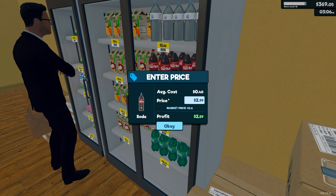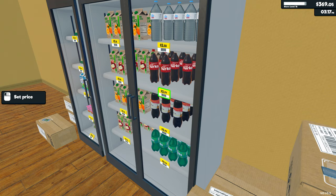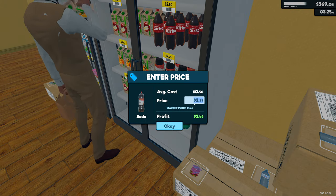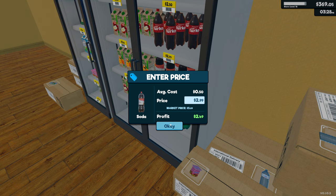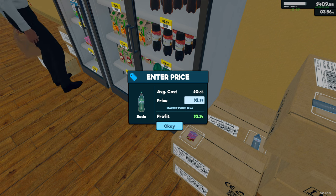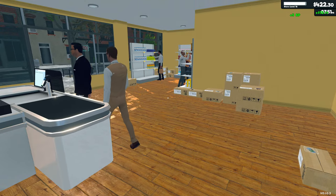Why is Turbo too expensive for you? About $2.79. There as well. For some reason, the other cola is more expensive for me to buy.